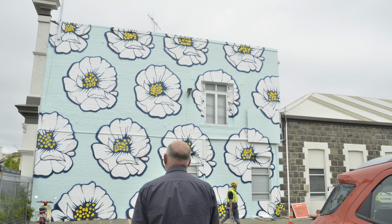Awesome. Righto, so here we are with Toothfish. Toothfish, environmentalism is a big part of your art. What would you like the Timaru community to take away from this? I guess just a bit of curiosity to find out what the mural's about, just think a bit more about looking after the environment and becoming aware of some of the smaller things that we share the world with.